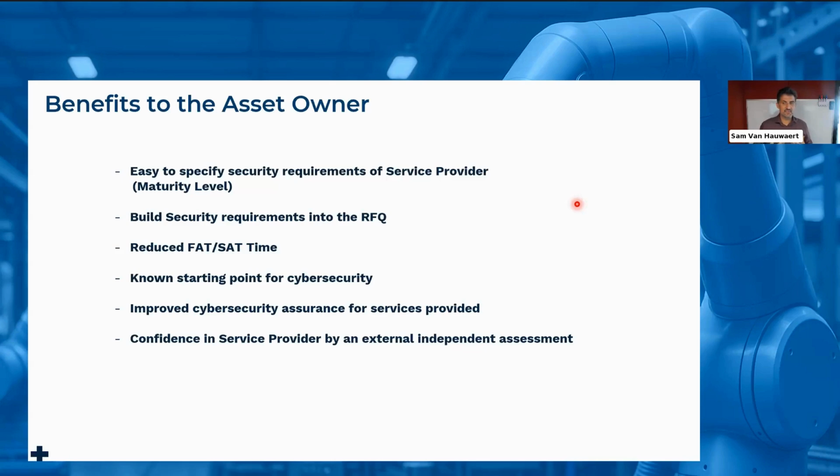It also makes it easier to get your request for quotations out there. I mean, in an RFQ, you can simply put, I need you to be ISO 62443-2-4 certified, maturity level 2, maturity level 3, maturity level 4. Having an organization that can handle processes, that can handle standard ways of doing things, will reduce your FAT and SAT time, it will reduce your overall project time. It's also a good baseline. If I know that maturity level 2 or maturity level 3 is what I want to reach, that is my baseline.